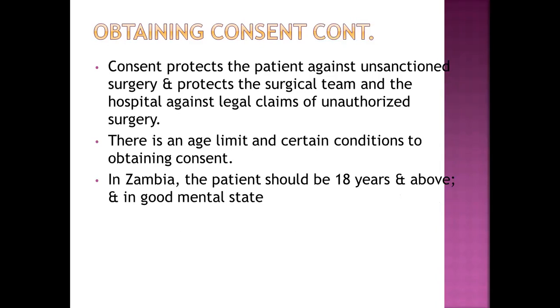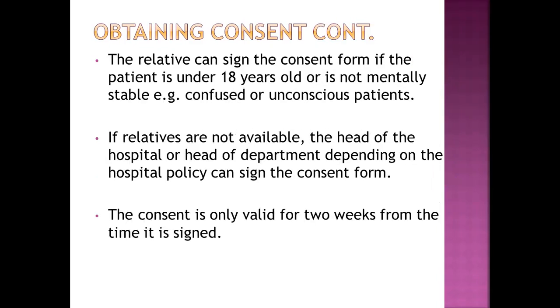So the consent is going to protect you, the institution, and the patient against any legal claims of unauthorized surgery. However, there's an age limit and certain conditions when it comes to obtaining consent. In Zambia, only people above 18 who are in a good mental state can give consent. If the patient is under 18, the consent form can be signed by a relative or guardian who is mentally stable. If the relatives are not available, the head of the hospital should sign the consent form, depending on the hospital policy.